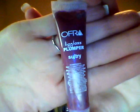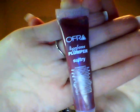I hate that. I've lost some weight, so it kind of flips around on me. But yeah, there it is. It's in a pretty purple, so you can see the whole look kind of goes together.